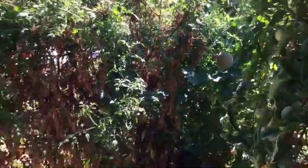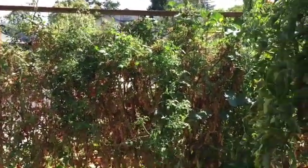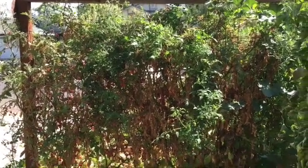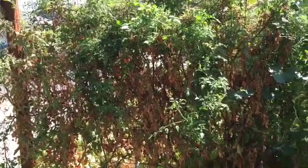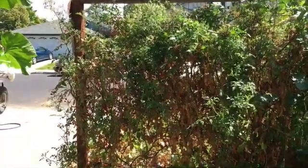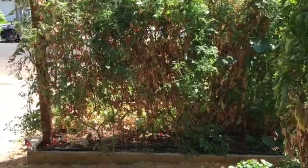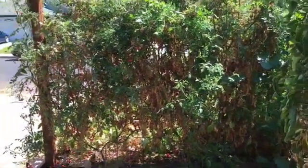And this year I have the tomato plants growing on a wire. It's called remesh. That's what the wire's called. You can get that at Home Depot. And I basically train the cherry tomatoes as they grow. I just tie them with some twine. It's made out of plants. So at the end of the season, you can just cut the twine and let it fall on the ground, and it'll just break down into the soil. You don't have to worry about it.